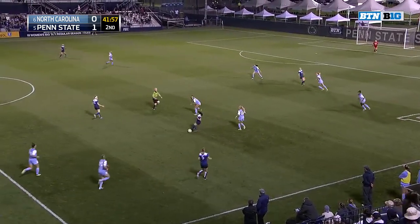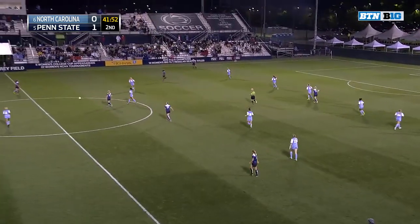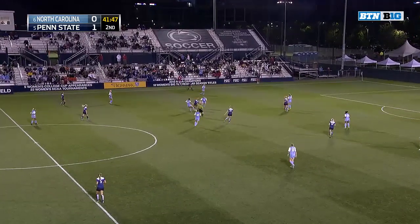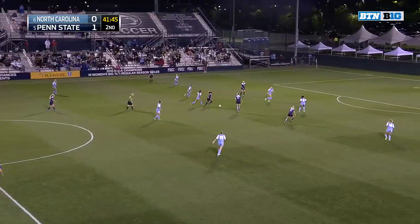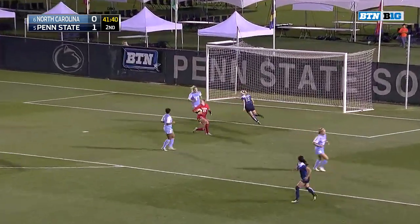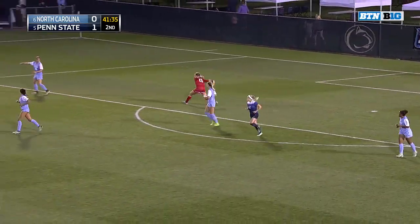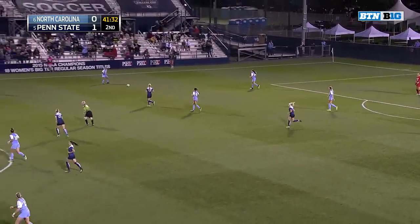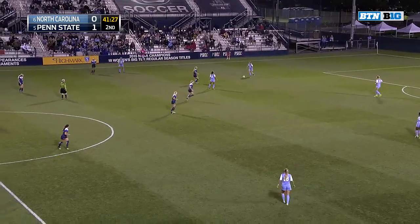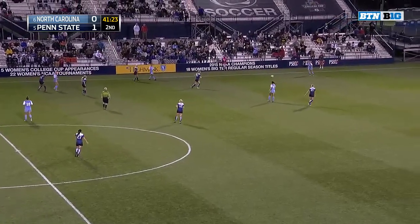Marissa Shiva coming back to receive. And again, there's Ogle in the middle of the field for Penn State. Again, the pivot person and the settler for this offense. And Jean taking off, forcing Leshnack to come out. That's also something we didn't see in the last 20 minutes or so of that first half: Ellie Jean got herself pinned. We didn't see her attack that left flank, which is where Penn State likes to generate their offense and set play a lot of the time.